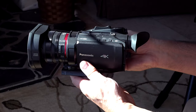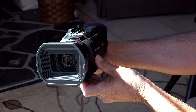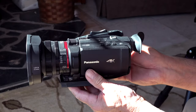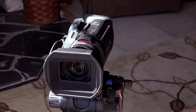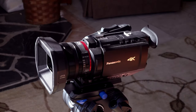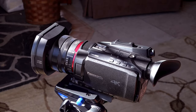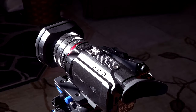The Panasonic HC-X2000 is currently the smallest, lightest 4K 60p camcorder. It has many professional features, but it's the size and weight and fantastic zoom range that appeal to me because I hike with my equipment. Here it is in its smallest form factor with the detachable handle off.